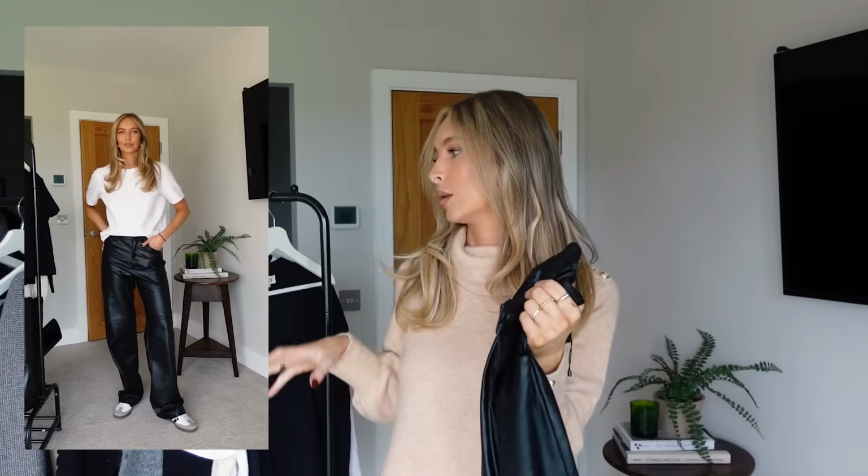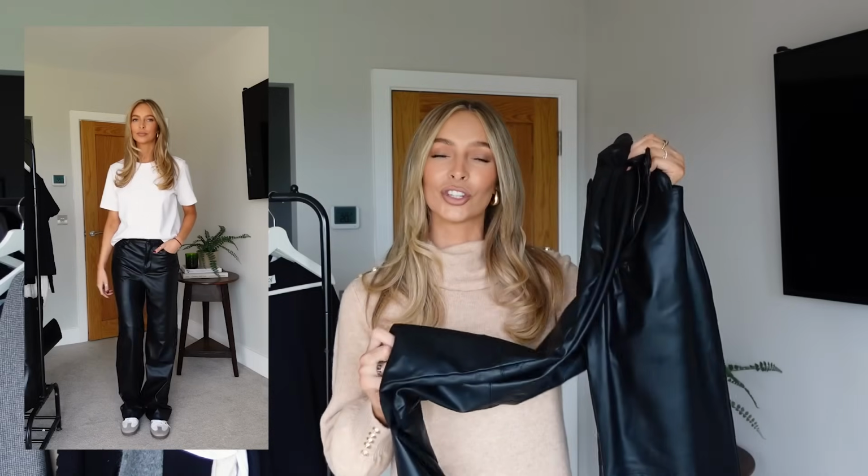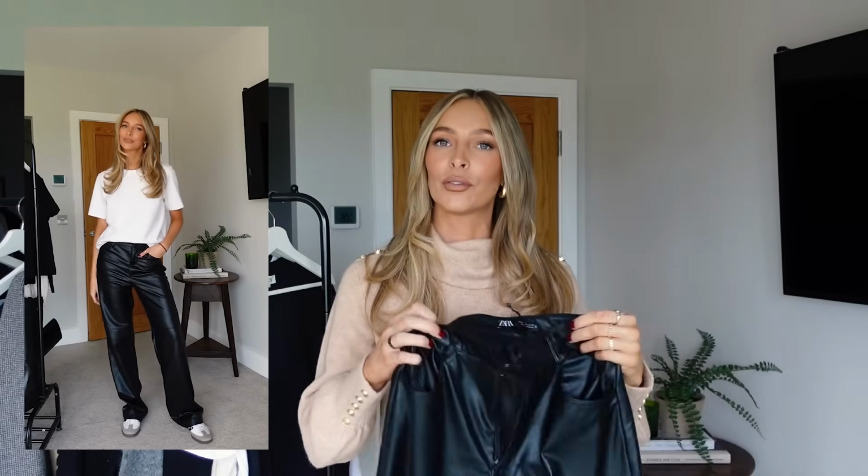I love pairing these with my knitted jumpers, basic white t-shirts. They look great with boots, trainers, Ugg boots. They look great with everything. I just love them. So yeah, I really do advise getting a good pair of faux leather trousers.